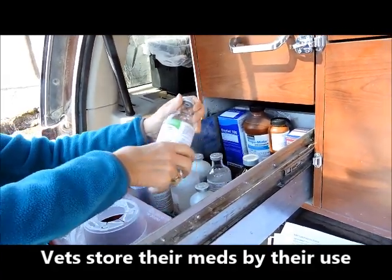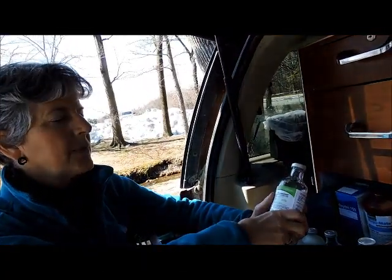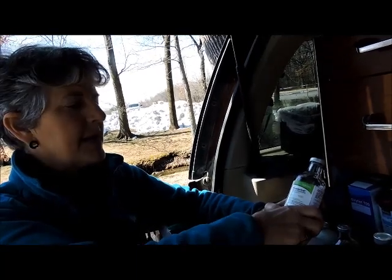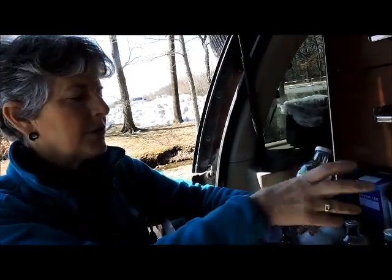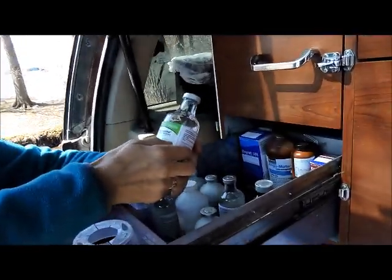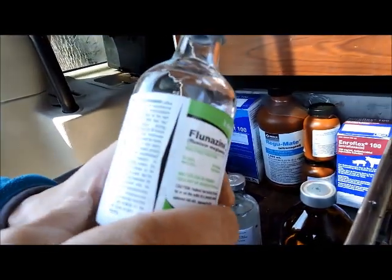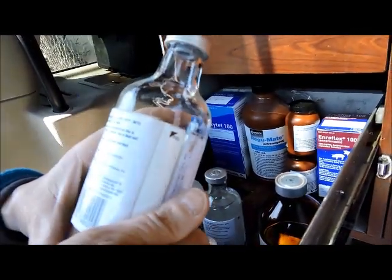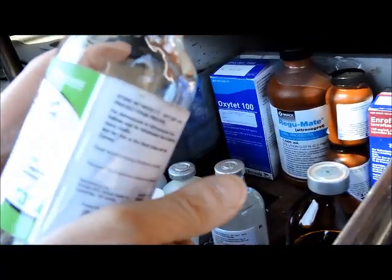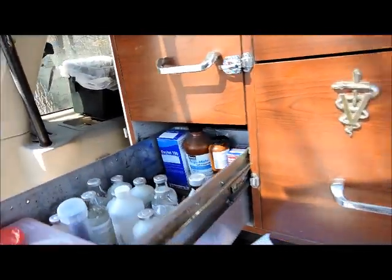And Banamine is flunixin, and this would be a great example of a generic brand. Banamine is the brand name, and it will have a NADA number, which we're going to discuss later, and this will have an ANADA number, which is an abbreviated number because this is a generic. And I think, where is that number? Let's see if we can see it here somewhere. I have a picture of it later. Not sure. I'll have to look for that. All right, you better edit that out.